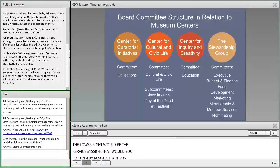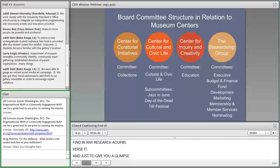And just to give you a glimpse of how that works with our board, our fiduciary board, we do have the traditional committee structure, and so this is how it breaks down by group, by center and group, what committees. And one thing I'll point out to you, in that second circle, the Center for Cultural and Civic Life, down at the bottom are subcommittees. I mentioned Jazz in June. We have an annual Day of the Dead festival, but there's the TED Festival. So that community collaboration is now built into the structure of the museum's organizational model. And then you see the other governance committees on the far right with stewardship group.